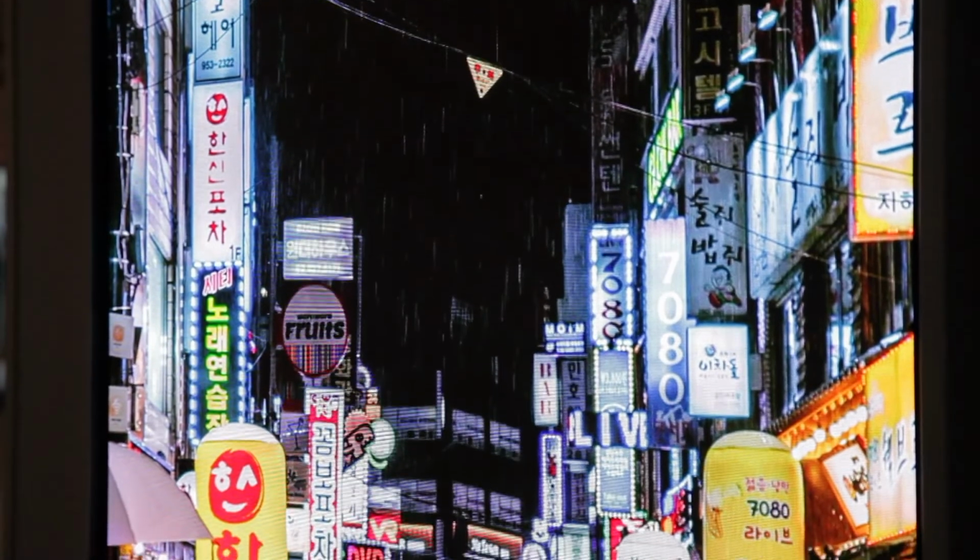We're also demonstrating the extreme bandwidth capabilities of the MicroTile system that allows you to input 4K up to 120 Hertz and really display a very high resolution at high bit depth.